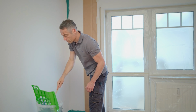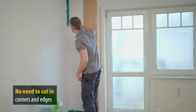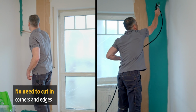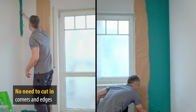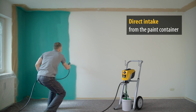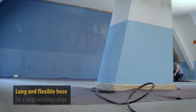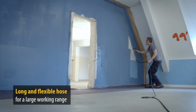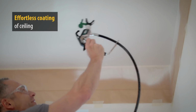Control Pro devices from WAGNER allow effortless cutting in of corners and edges and make annoying bending, wiping and spillages a thing of the past. The paint is applied easily and without interruption thanks to the direct intake from the paint bucket. Larger projects and ceilings can be coated very easily thanks to the long and flexible spray hoses and the large working range.